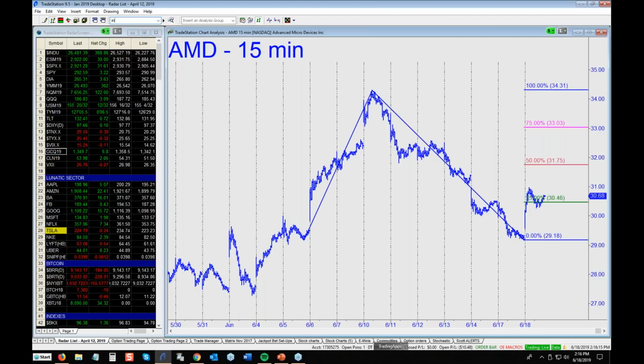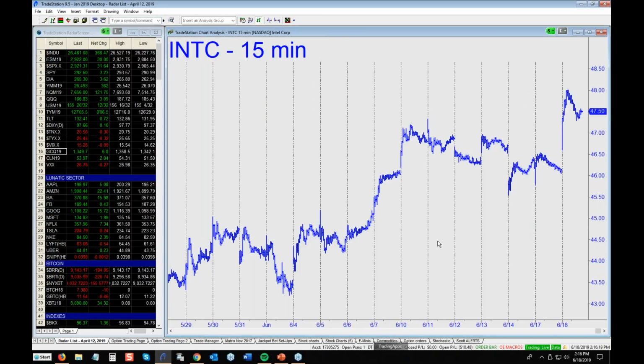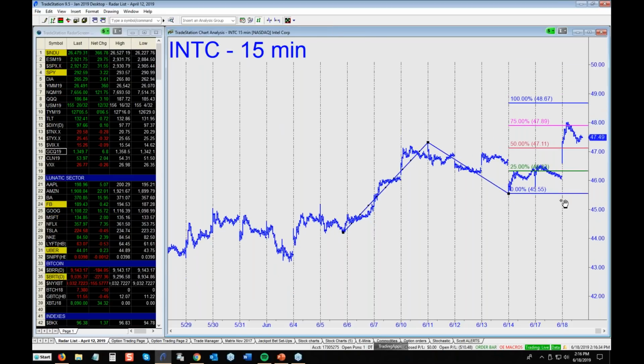Request for Intel. And we've got a Jim Dandy pattern here, very clear, for reasons that I'm not going to make clear. They are proprietary tricks that we use. Intel looks like an absolute lead pipe cinch to get to 48.67. Notice that when it got to that midpoint hidden pivot, the red line, it just blew right through it. That's telling us there's almost zero chance that it's not going to get to at least 48.67.